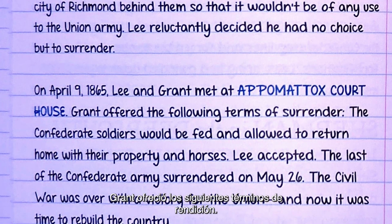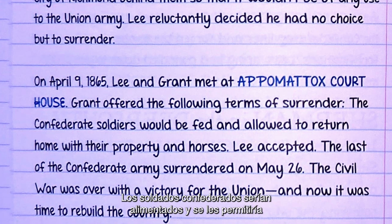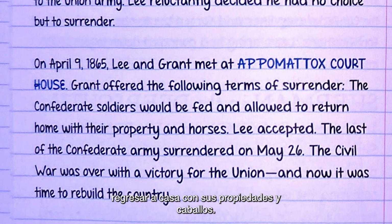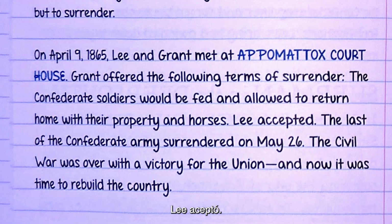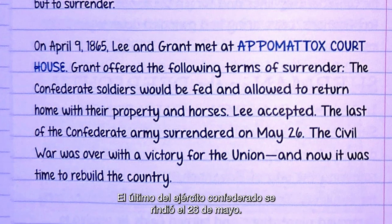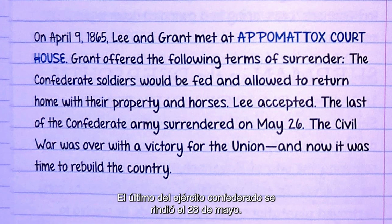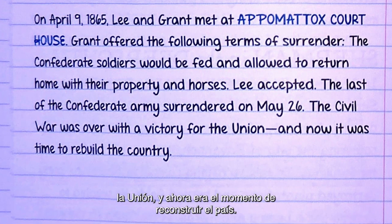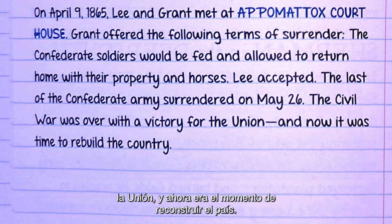Grant offered the following terms of surrender. The Confederate soldiers would be fed and allowed to return home with their property and horses. Lee accepted. The last of the Confederate armies surrendered on May 26th. The Civil War was over with a victory for the Union, and now it was time to rebuild the country.